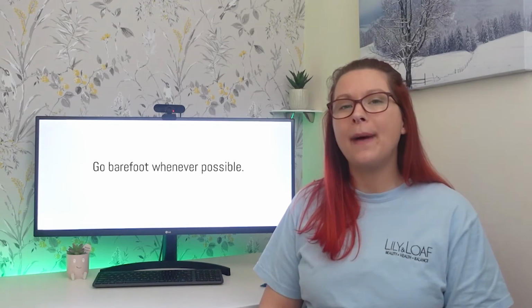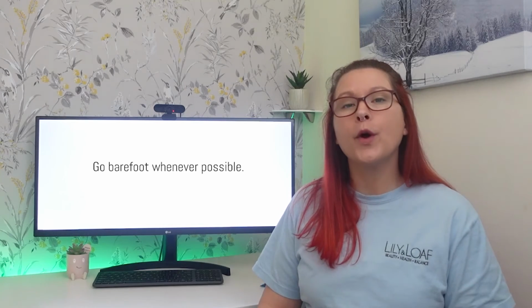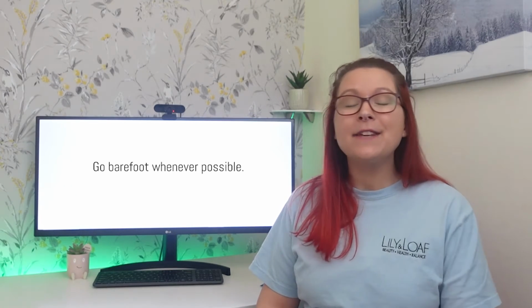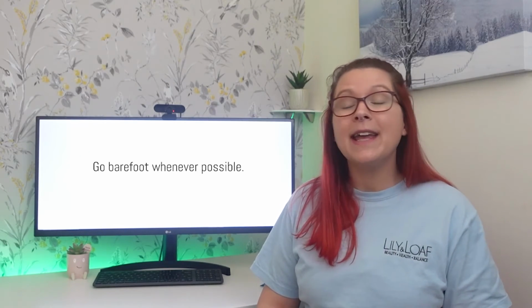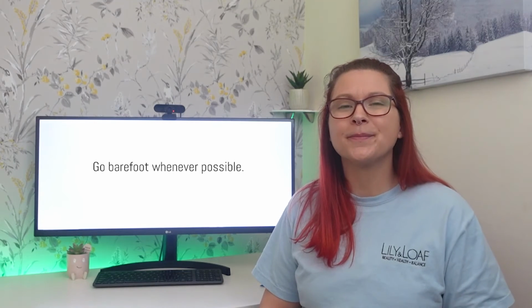And try to go barefoot whenever possible. So when you get home from work, make sure you remove your shoes and socks and give your feet time to breathe in the air. And if you do get an opportunity to walk barefoot across a meadow or a beach, take that opportunity. It's not only great for foot health, it also feels pretty magical too.